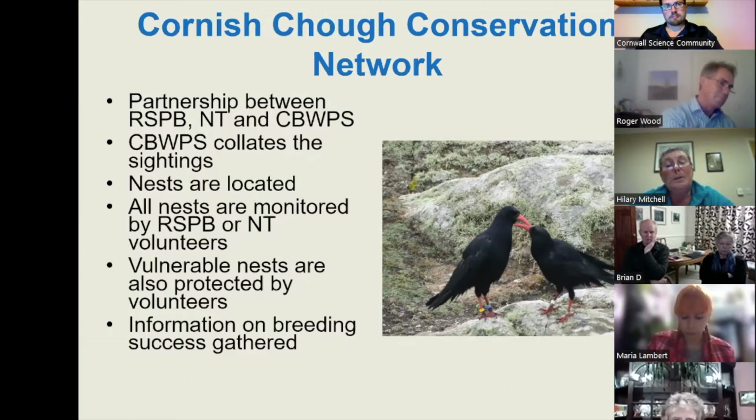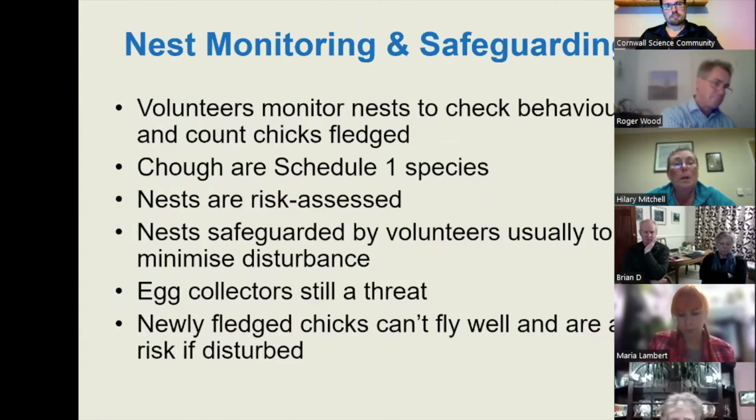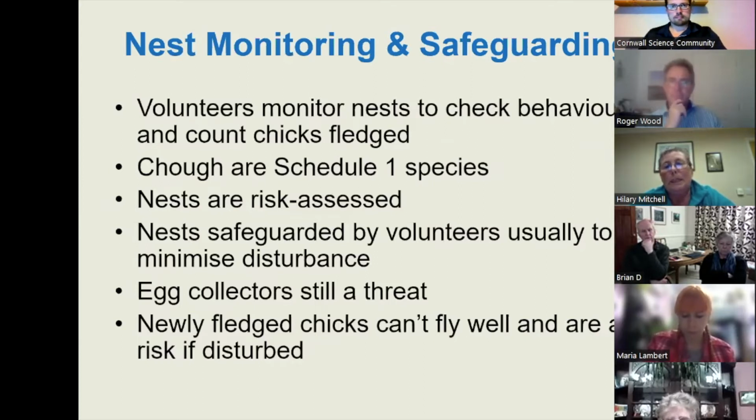We can look at the behaviours the birds are showing during breeding season, and we can count the chicks that fledge. So there is a huge amount of volunteer effort still on nest monitoring and safeguarding. Just because we now have lots of chough doesn't mean that we leave them to do their own thing. We don't watch nests 24/7 anymore, just because we have so many.